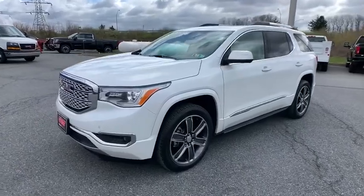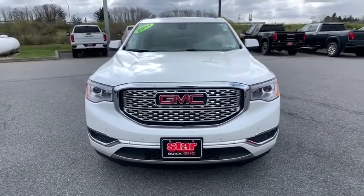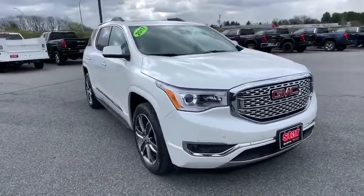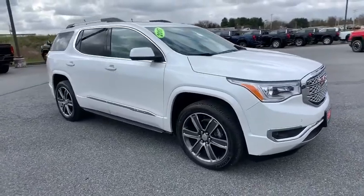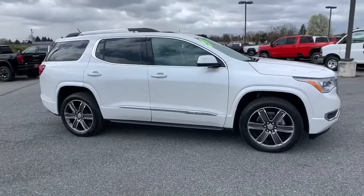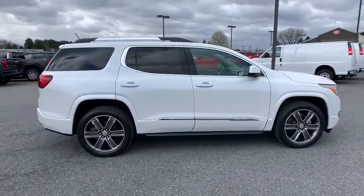Stop by and take a look at the 2017 GMC Acadia. The GMC Acadia is great capability coupled with exceptional safety, offering better highway fuel economy than any other passenger SUV, advanced technology, and thoughtful ergonomics. The Acadia is a premium utility that rejects compromise.